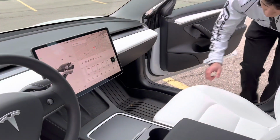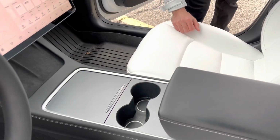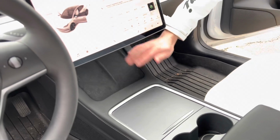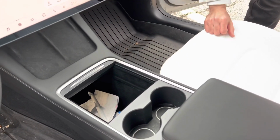So with the 3, you do have 2 cup holders again, but a little different design in the circle there. And again, comparing it to the Y, this is way better. You don't have the panel flaps or the compartment anymore. And then this slides open, giving you plenty of room.